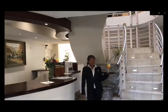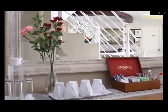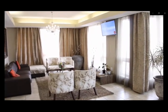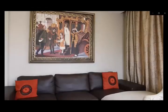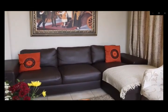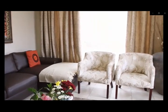The hotel's beautifully laid out, 21 rooms. So it's a boutique style property across the road from the beach. So you can just walk across the road and you're right on the beach. You can also walk into the village or into the town. Many restaurants.